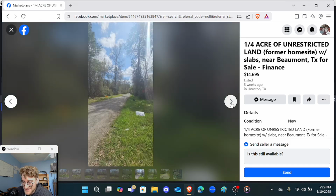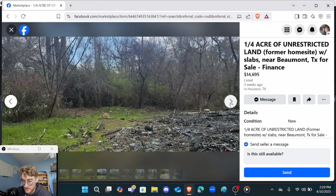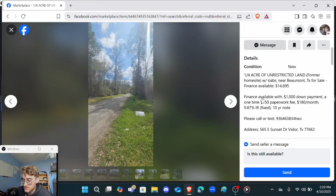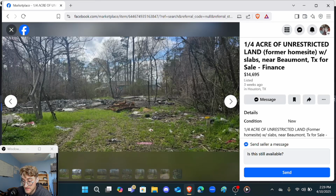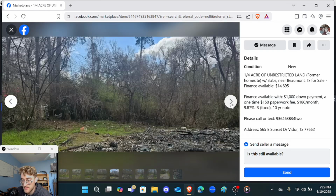Now, in terms of pictures, there's a lot of trash, man. This really does not look appealing at all. Like, this person could add so much more value if they just cleaned it. Which, some people don't have the time to do, which is fine, but, like, wow.